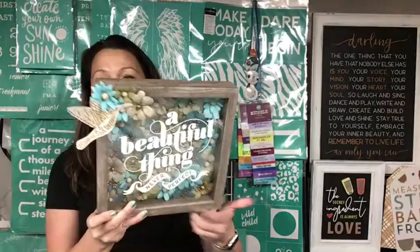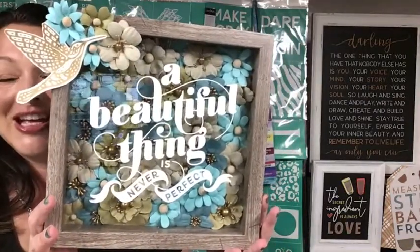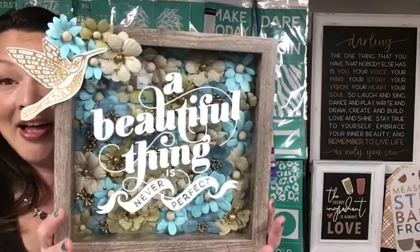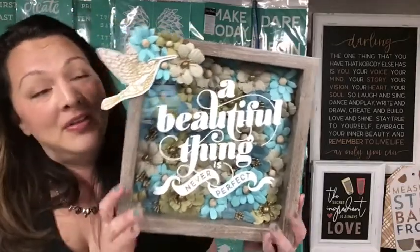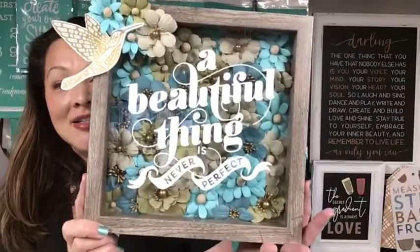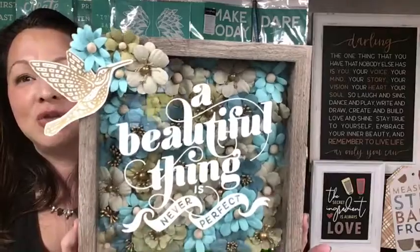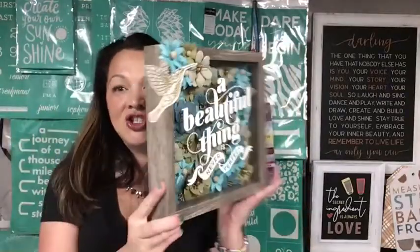I want to show you guys what we did design earlier in the month. I think is it the only time I've used this transfer? Shocking. But we made this gorgeous shadow box. Would you look at this? And it says, a beautiful thing is never perfect. I could have said they made this for me because nothing I do is perfect. And it doesn't mean it's not beautiful. And look at that hummingbird I did in Shimmer Gold. And this is just a shadow box.